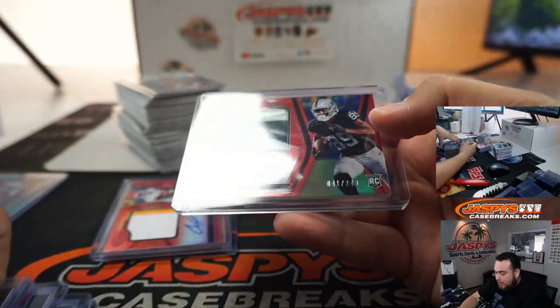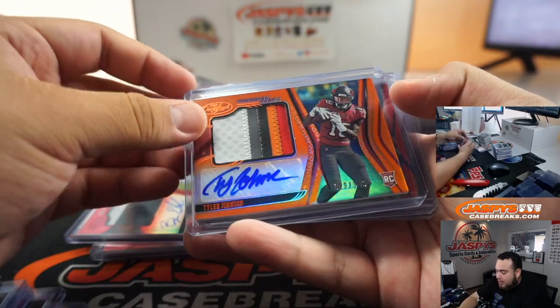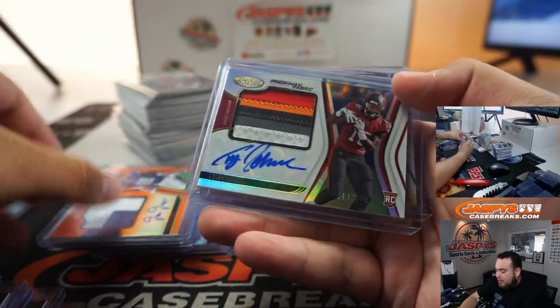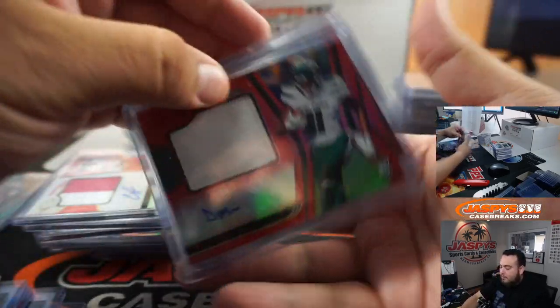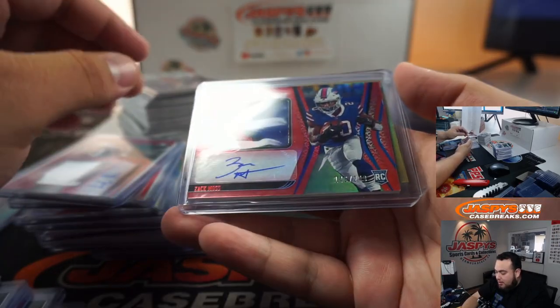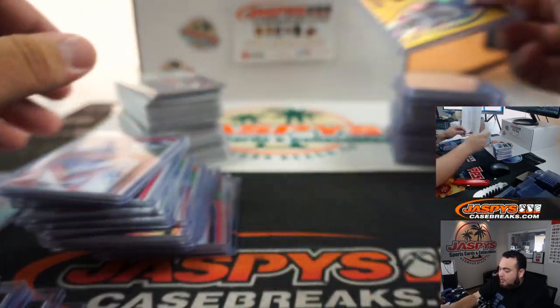We got ourselves a Brian Edwards. Got a nice five-color Tyler Johnson. Jerry Jeudy. Justin Jefferson. Another Tyler Johnson. Joshua Kelly. Clyde Edwards-Helaire. We got Denzel Mims. LaMichael Pierine. Zach Moss. And a nice little relic here of Zach Moss at 25.